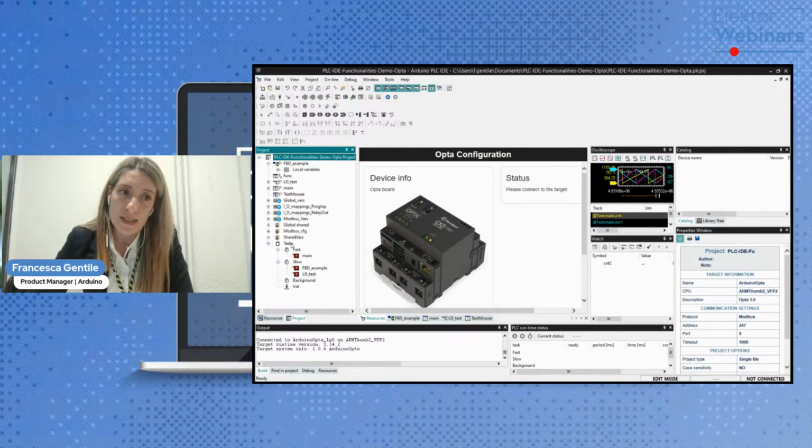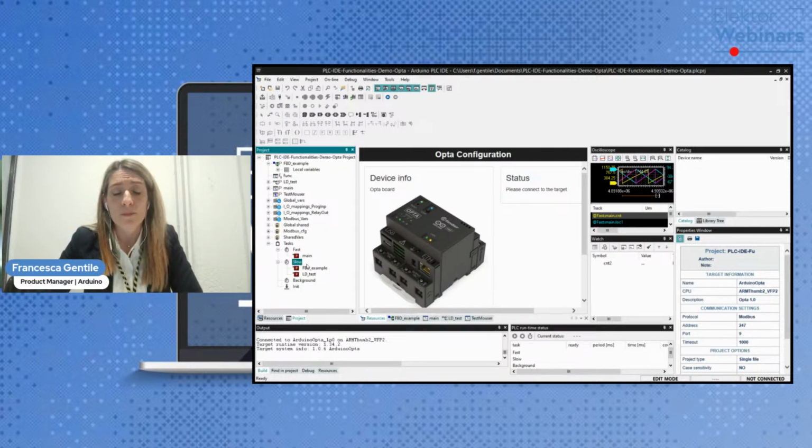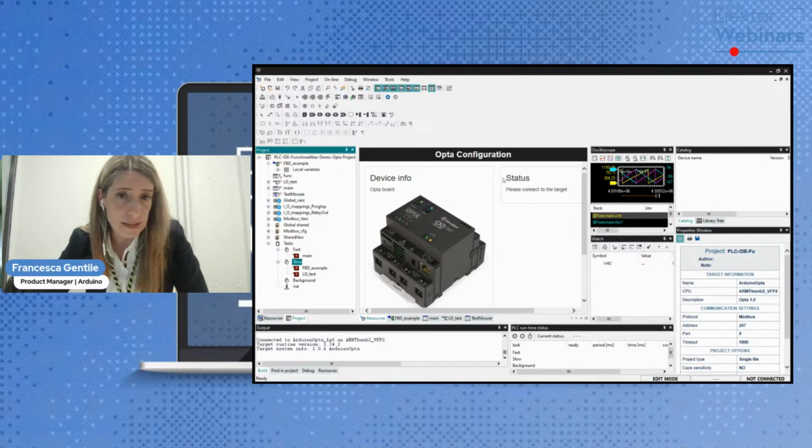Of course, PLC programming is always linked to cyclical task execution. We have 2 tasks that can be selected: the fast, which of course has higher priority and runs at 10 milliseconds, and the slow, which runs at 100. Then we also have a background task, which is of course the lowest priority task. We also have the possibility to configure the period of the cyclical fast task to make it bigger than 10 milliseconds.